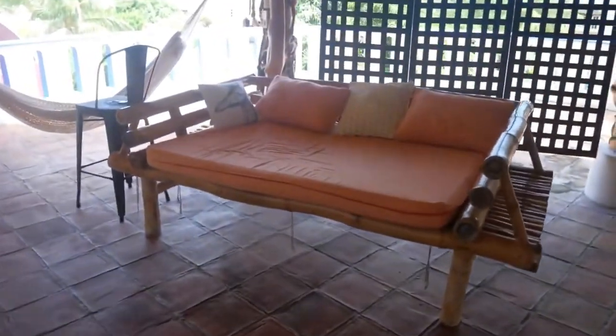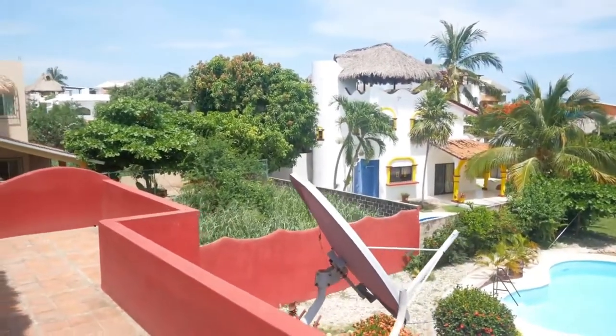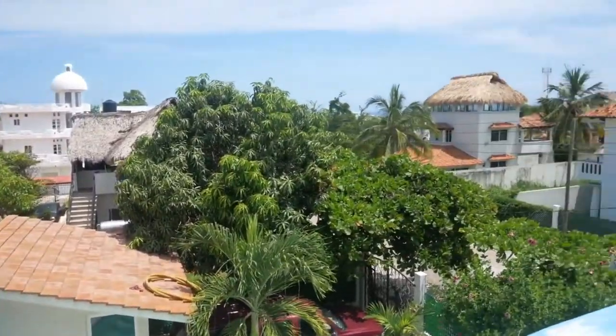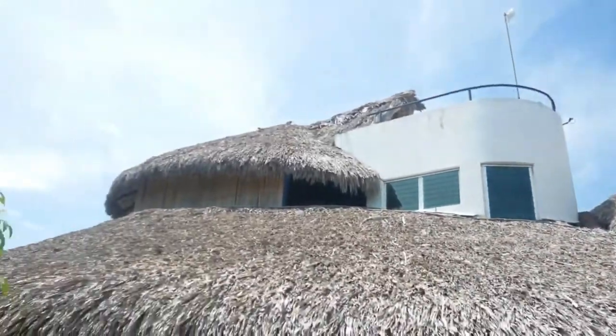To the right, we have this big door. But you come out to like a terrace, big balcony, whatever you want to call it. And it's really nice and big, guys. There's like an outdoor bed. Look at this, guys. It's the neighbor's house. And more neighbors.